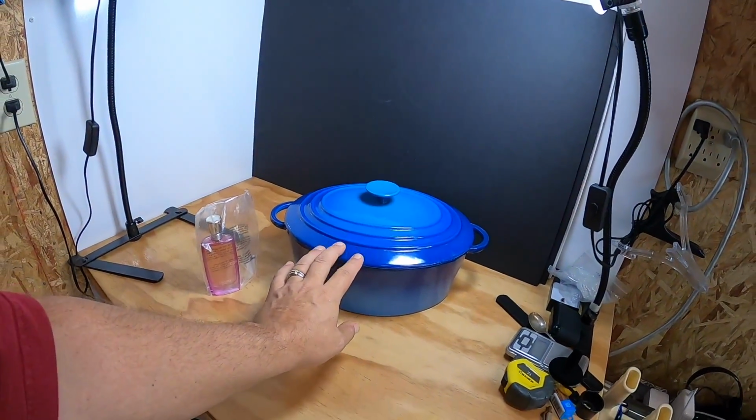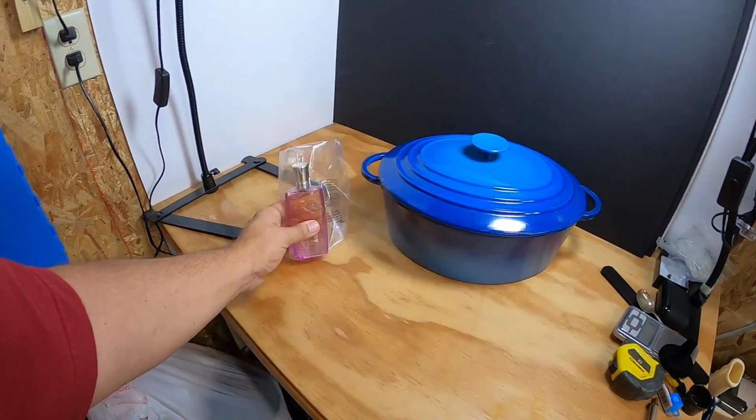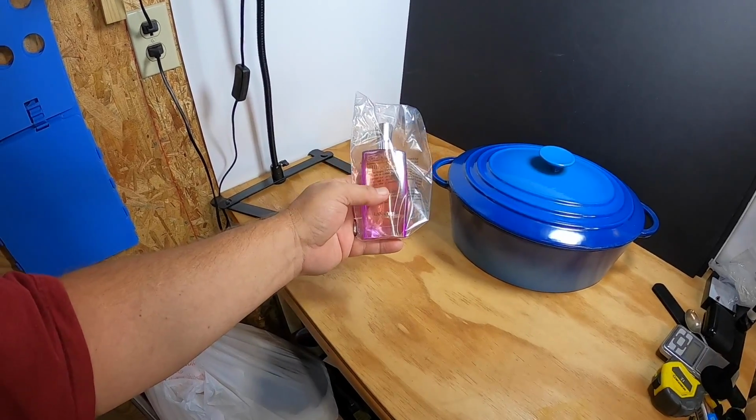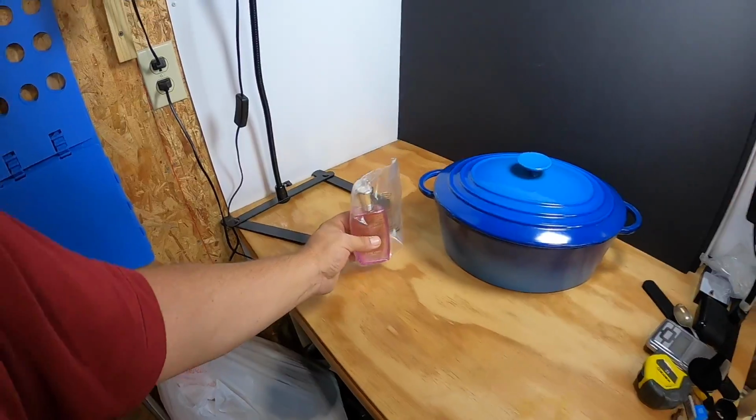This is a blue roaster. It's cast iron, made in France. This is a Miracle Forever made by Lancome perfume. It's a discontinued perfume. They still make Miracle, but they don't make Miracle Forever. And I listed those items. They both sold recently within an hour of each other.